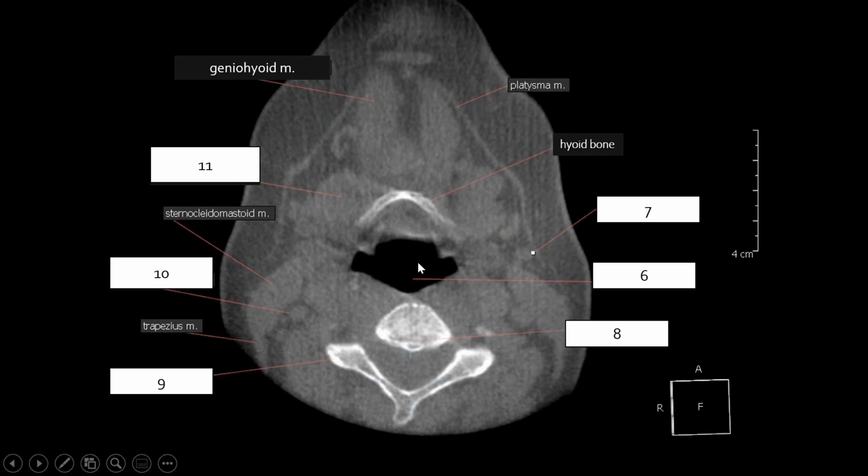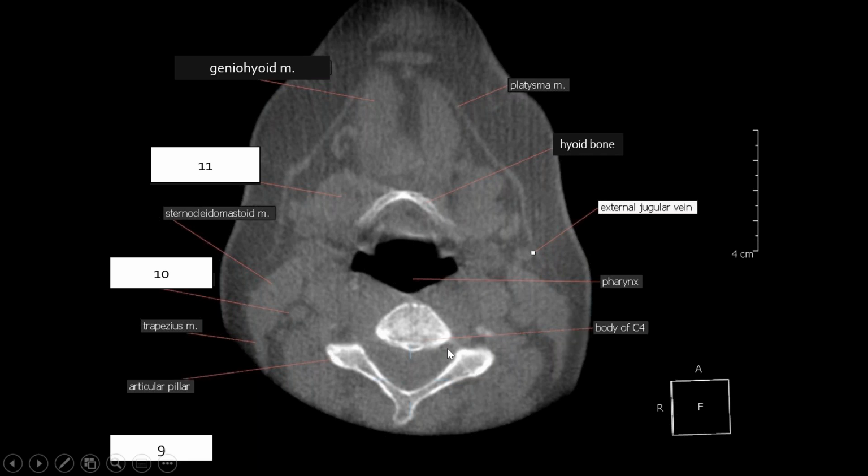So this is the pharyngeal airway, not the oropharyngeal, which would be a little higher up. Number 7 is pointing, I don't expect anybody to get this, but we're looking at the external jugular vein. Okay. Number 8 is the body of C4 because we're so far down.